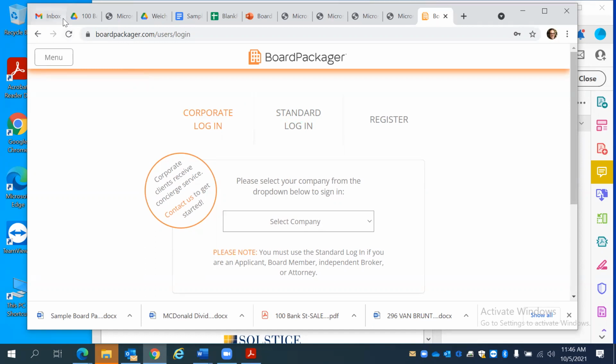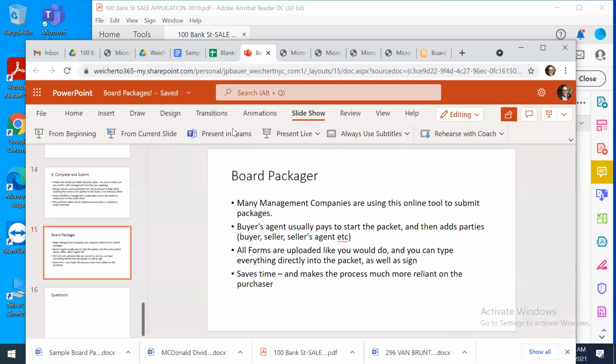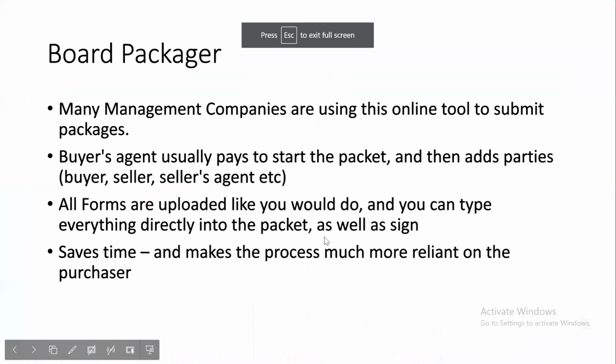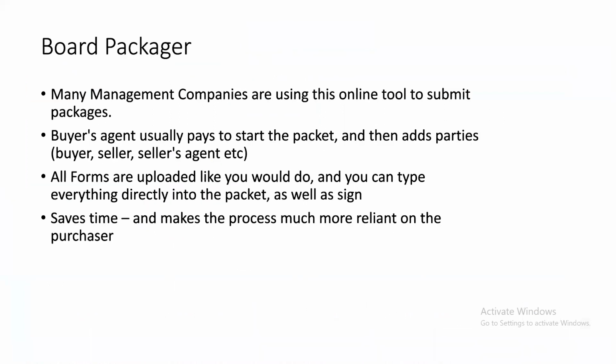It's a very simple system to use once you use it the first time. It's a little bit annoying the first time, but after that it gets easier. It makes it more reliant on the purchaser. They upload everything directly there. Obviously, you check it and make sure everything works. The numbers you do very similarly to how you would with a paper package, but you can actually sign everything in there. It makes it simple.